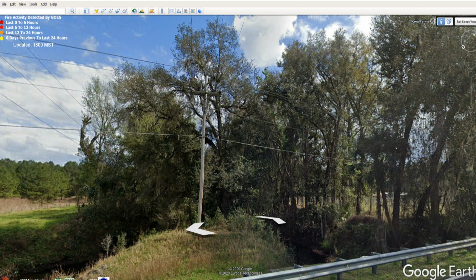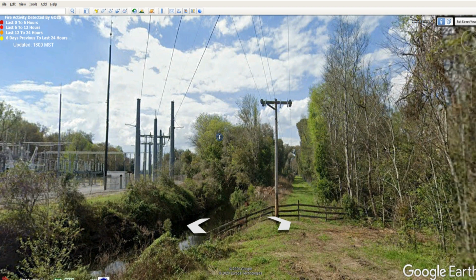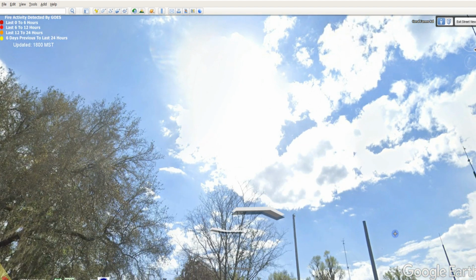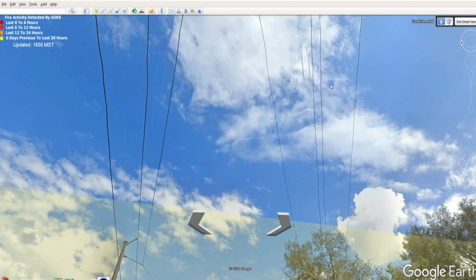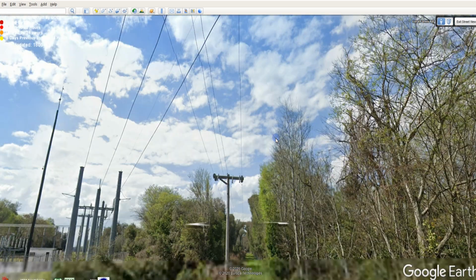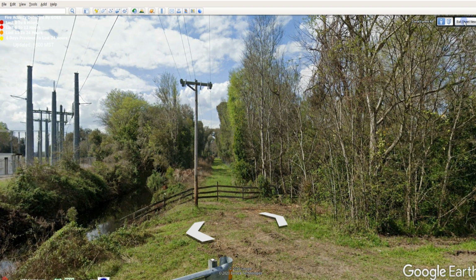Okay. As you can see, it's got a cross beam that way and one this way, which is going over the top of us. Straight down the line. Damn it. Holy crap. We're upside down now. Well, that ain't helping us much.